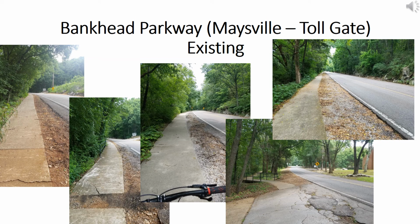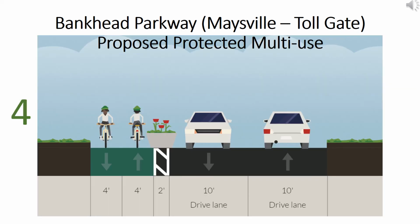A wider curb or bollard separated multi-use path would make it much safer for pedestrians, handicapped, cyclists, and vehicles alike. Given the width and right-of-way, there's plenty of room to do some sort of planter or bollard or curb separated multi-use path alongside Bankhead.